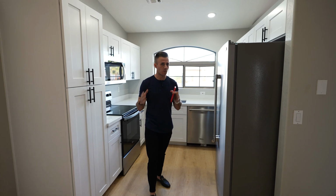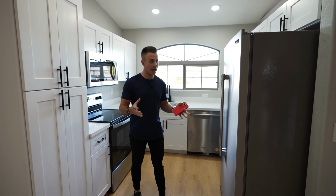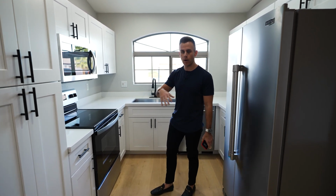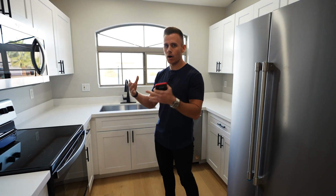We kept this one really simple. As I told you before, we're flipping a ton of properties, and all of the properties that we're flipping right now are under 500 grand. When you're flipping under 500 grand in Arizona, you don't need to go all out, right? You just have to do what the neighborhood calls for.